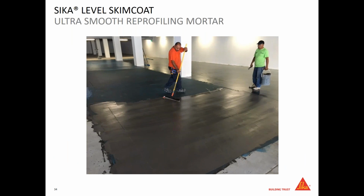So here you can see the Sika Level Skimcoat applied with a magic trowel. What it does is you can do the same work standing up. So it's a great improvement for the workers to be able to apply a skim coat without having to be on your hands and knees. And in the meanwhile, you save a lot of time because you can do a lot more coverage like that, because you will move a lot faster with your feet than just crawling on the floor.